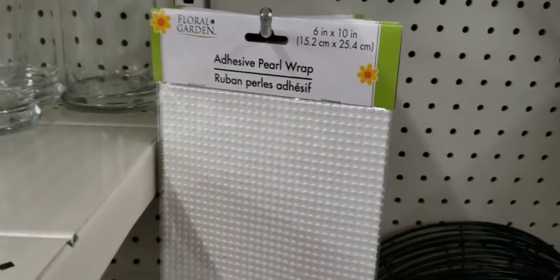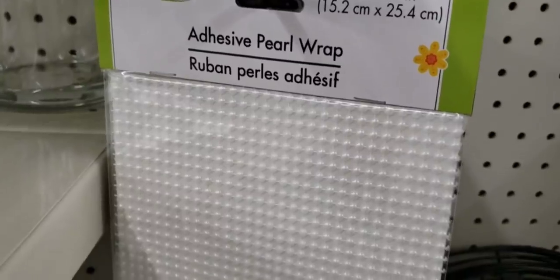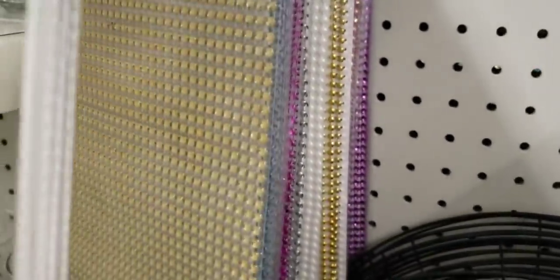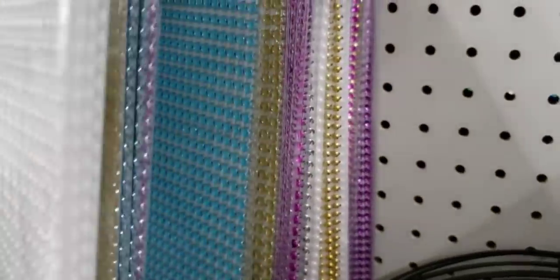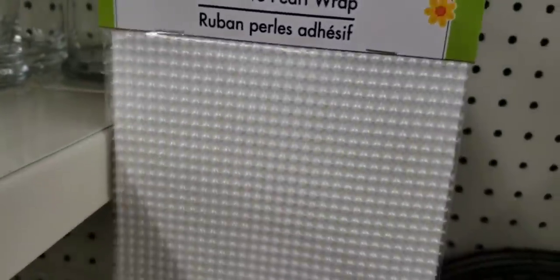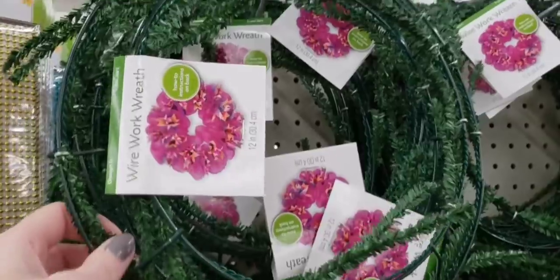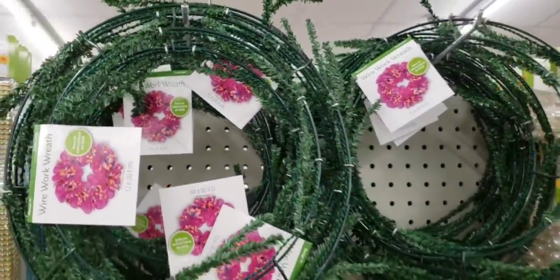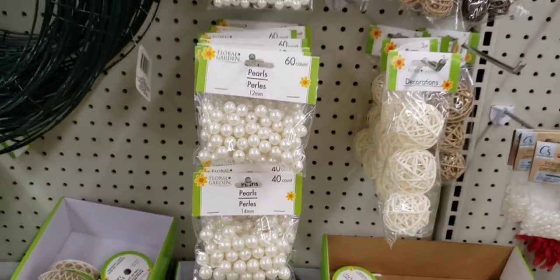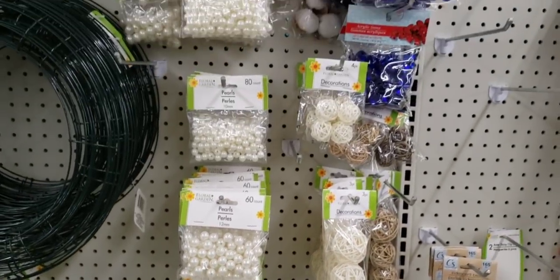They had a ton of these adhesive pearl wraps. These are 6 inch by 10 inch. These always tend to go really quick. But the pearl ones are really neat. They also had a bunch of these wired work wreaths. They had a bunch of bags of the pearls. They come in 3 different sizes.